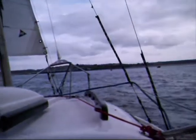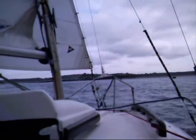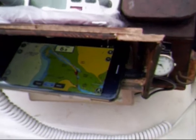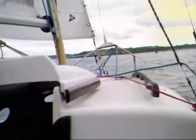Well, we got over the bar now, and I'm sticking to the buoys to play safe. And you can see the channel there, but it's showing no water on the low water charts. All charts are low water. What a silly thing to say.